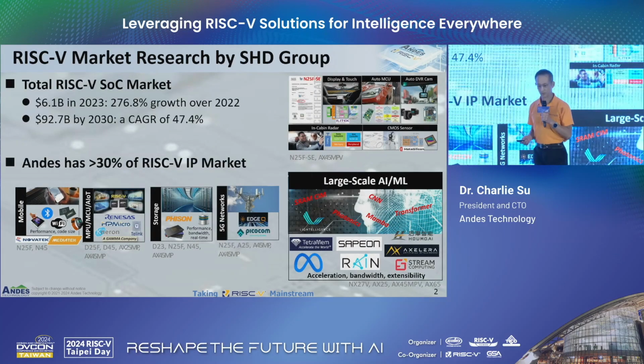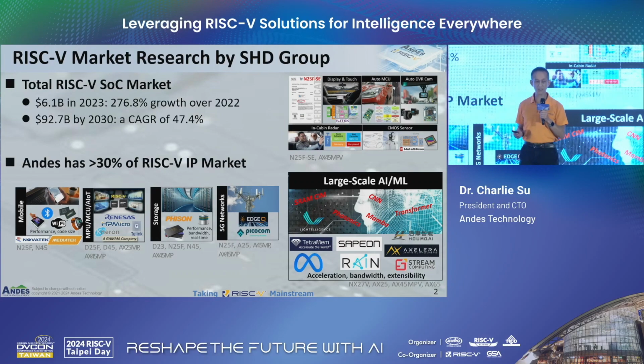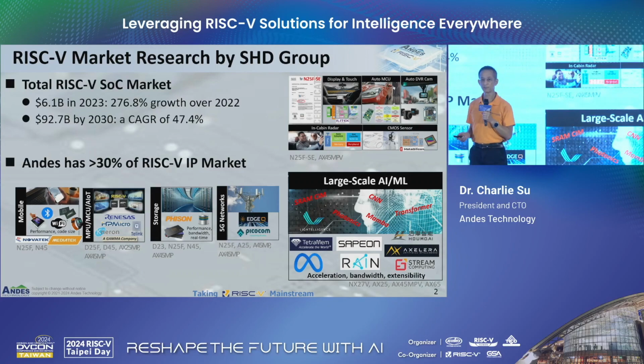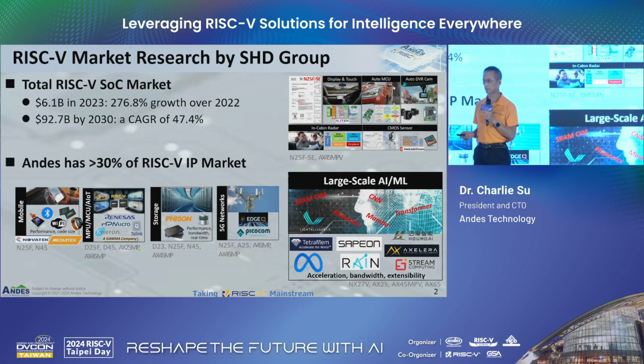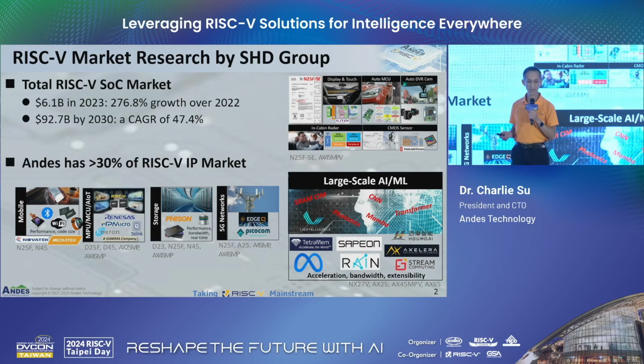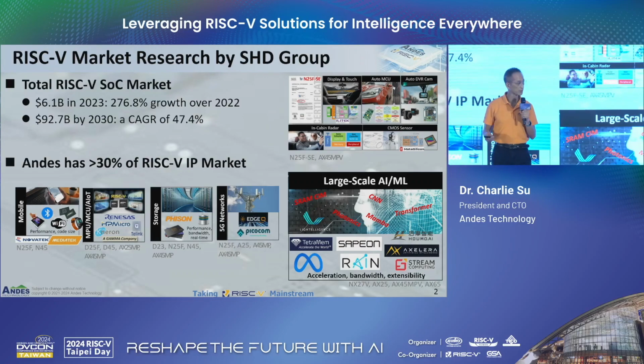Among them, I want to share with you, they also point out that last year, we had over 30% of the market share of RISC-V IP shipment. We had customers ship into the mobile space, MPU, MCU, AIoT, all kinds of flash storage, 5G networking, and also auto-grade SoC with our certified automotive processors. And last but the most is large-scale AI machine learning, where we have the largest customer working in this area, which we're going to talk about in more detail.